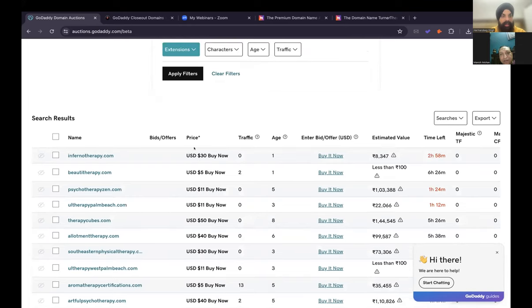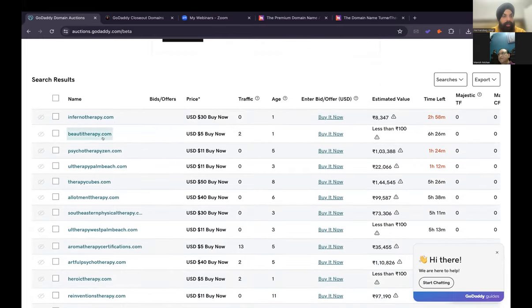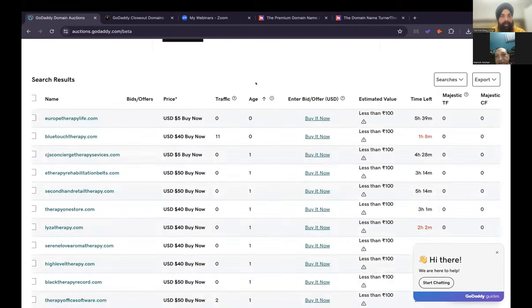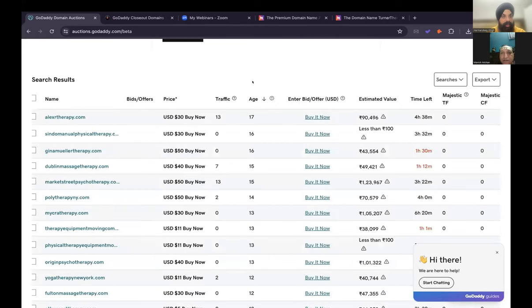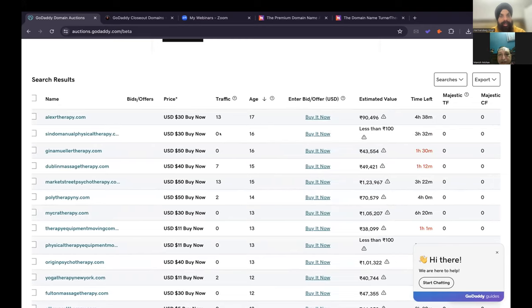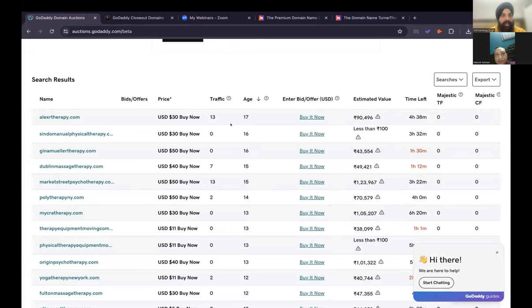Here you can see the names which I filtered with therapy, the beauty therapy. The spelling is wrong here. You can see Inferno therapy, the time left is 2 hours. Here you can filter with age also, because aged domains have good potential customers. So let me tell you, I found Turner Therapy from here, and then I started my research for the name because I like that name.